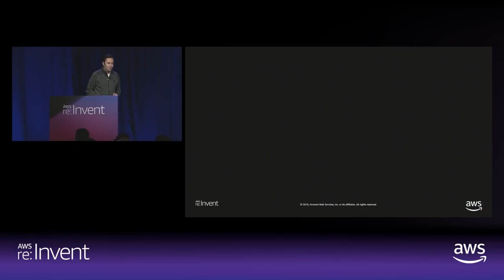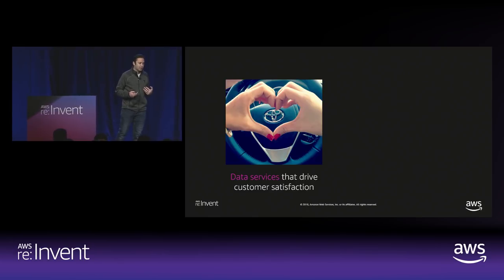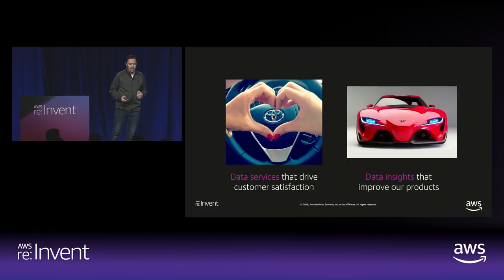Now, all of this data really comes down to two primary use cases. We look at building data services for our customers to really drive customer satisfaction, and give the customer new capabilities around safety as well as convenience. The second one is to take that data and use it to improve our products.